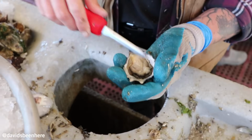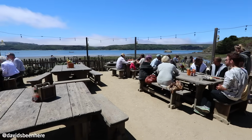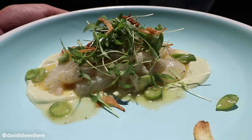We're gonna try a dozen. We're also gonna try their barbecue grilled chipotle bourbon garlic butter oysters. Oh, that sounds crazy delicious. And right here is their oyster bar. As you can see, the setting is ridiculous. Right here, beautiful summer day. If you get in the shade, it's a little cold. That's why I have a jacket on. We're gonna try a halibut crudo.